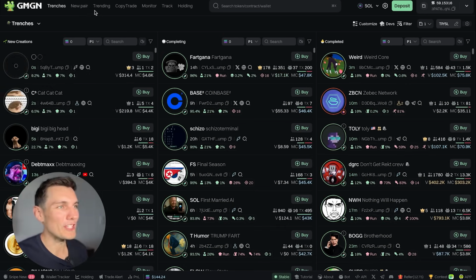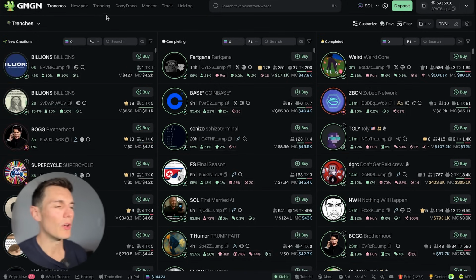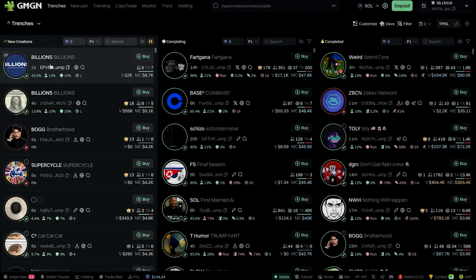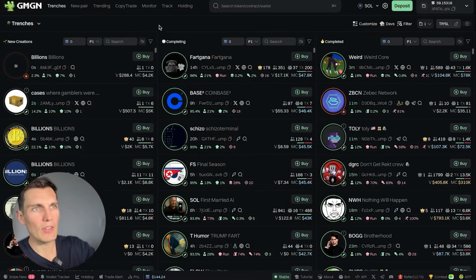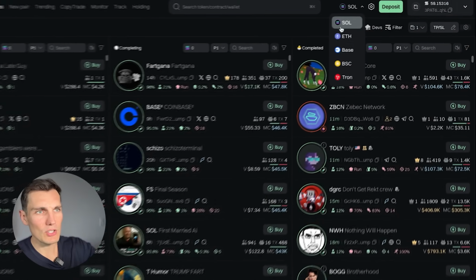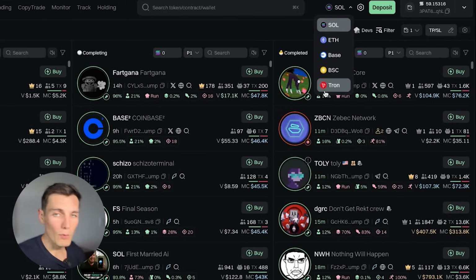The first thing will be the interface that you see is pretty similar. All the coins that get created, you have new creation, completing, and completed. Where you have some difference is that GMGN has Base chain, BSC, and Tron. So you have a multi-chain thing.